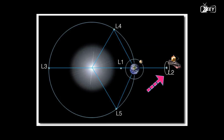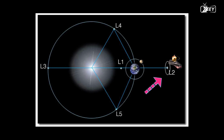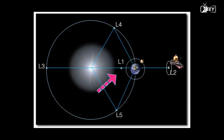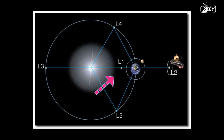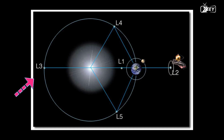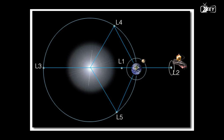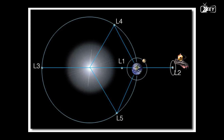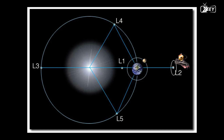L2 can be found on the line connecting the Sun and the Earth from the Earth's side. L1 is on the same line as L3, but between the Sun and the Earth, whereas L3 is on the opposite side of the Sun. L4 and L5 are more unusual points that are referred to as equilateral points because they form a triangle shape with the Sun and the Earth.